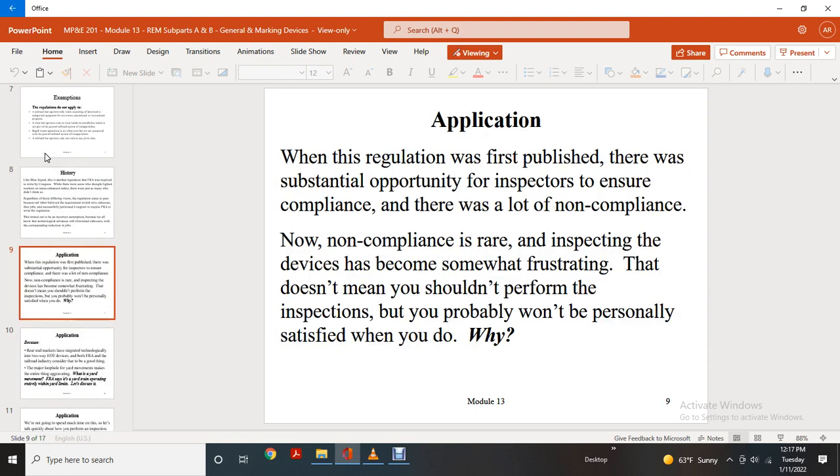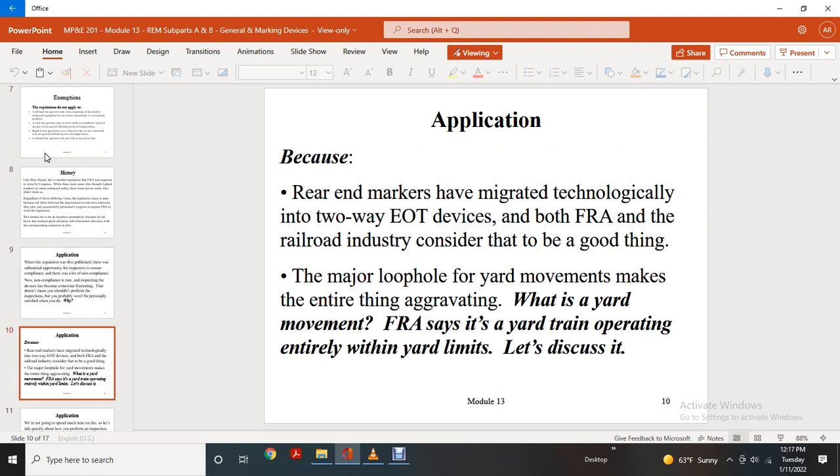Application: when the regulation was first published, there was substantial opportunity for inspectors to ensure compliance, and there was a lot of noncompliance. Now noncompliance is rare. Inspecting the device has become somewhat frustrating. It does not mean you shouldn't perform the inspection, but you probably won't be personally satisfied when you do. Why? Because the rear end markers, made in agreement with the technology, the two-way end-of-train device, are considered by both the FRA and the railroad industry to be a good thing.